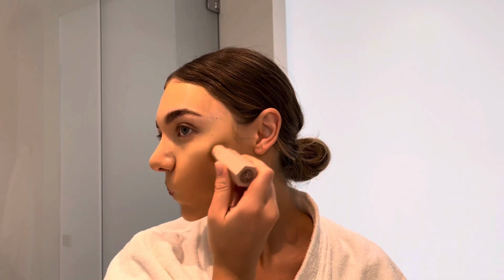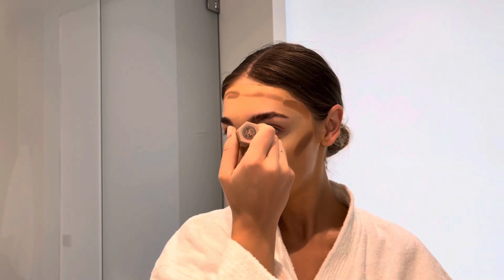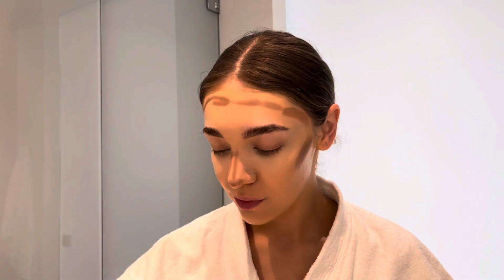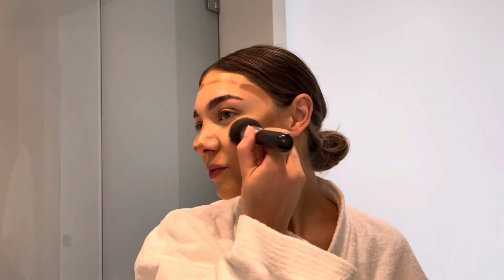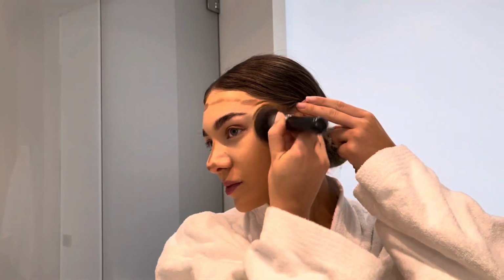And then I'm using the Fenty contour stick because it's my favorite. It's super creamy, it blends out so easily, and I'm applying it on my cheekbones, on my forehead, and on my nose. And I'm always using my foundation brush to blend out the contour because for me that's the way that it looks the most natural and with no harsh edges.